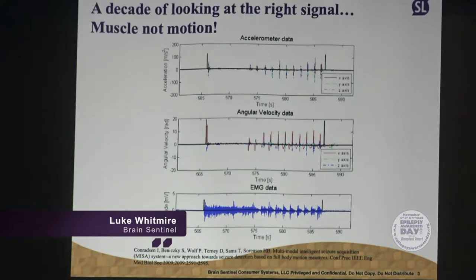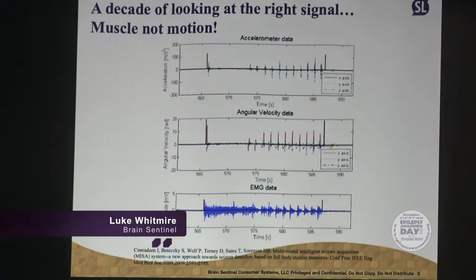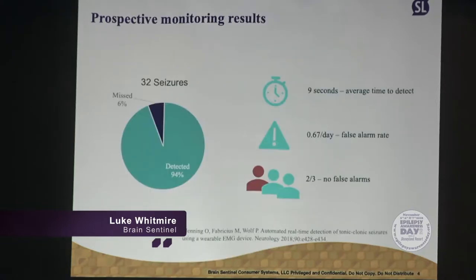One is accelerometry, which is on the top slide. So that's just motion. Then angular velocity, which is change in motion over time. And then on the bottom panel, you can see the EMG data that's recorded. So being able to look at that really rich, full data set allows us to have more information to work with compared to are you moving or not. And that's been really the secret sauce of getting this personal device to work well.